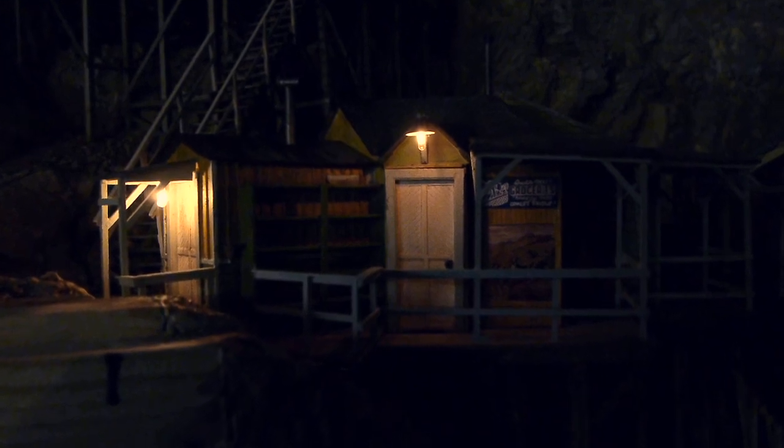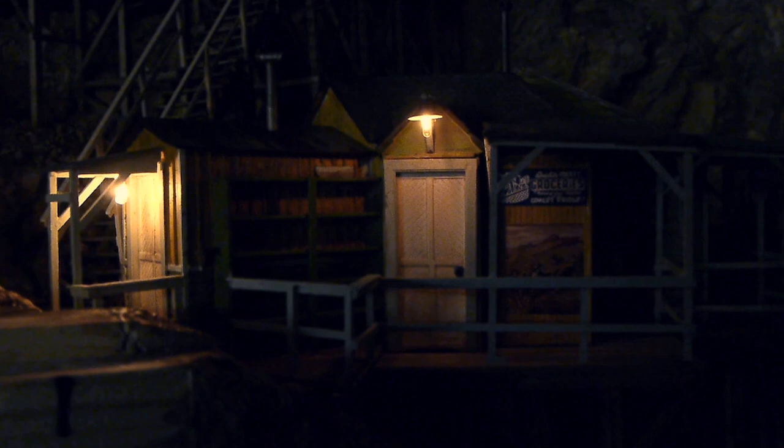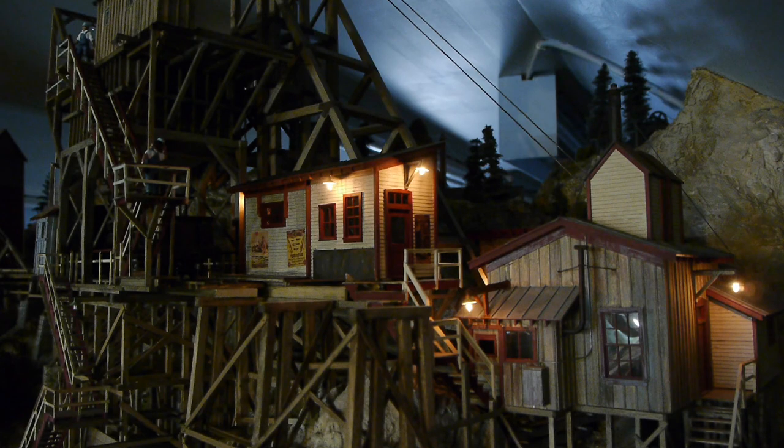And because Steve's entire railroad is lit, he had to get all of the building lighting and street lighting in place here in the mining district. Takes a lot of time to pull all these little wires and rig all these light bulbs. So all of that needed to be finished up before the bridge got installed.